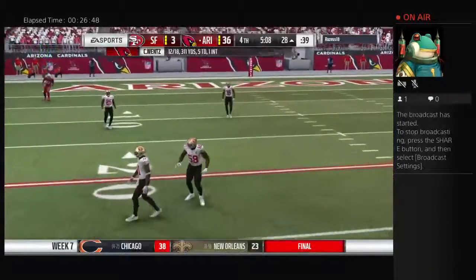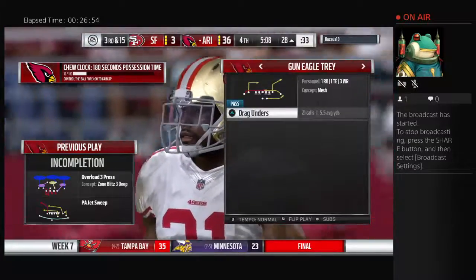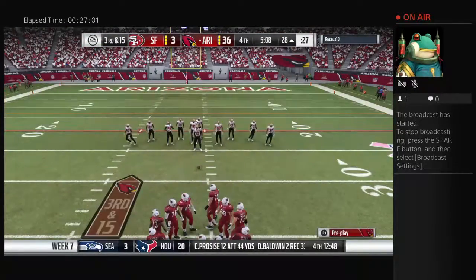And incomplete here, so a little razzle-dazzle on that one, but they couldn't hook up, and it's third down. It's always tough for the guys throwing the football when they think they've got a completion and the ball's almost there, and then someone sneaks a hand or two in and bats it away.